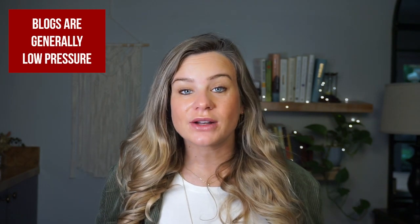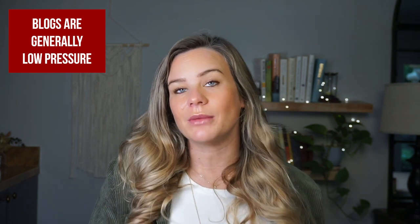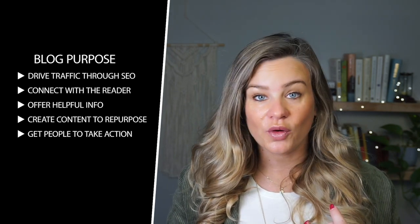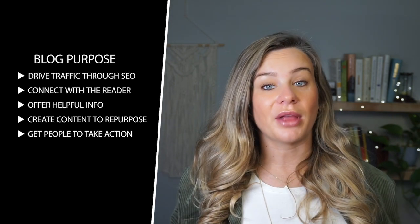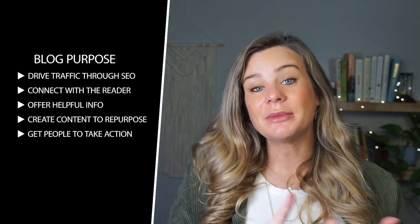The other reason I like blogs is because they're generally low pressure. They're not direct response copy, meaning a direct action doesn't necessarily need to be taken, although some are. But it's not something like a sales page, right? Which is direct response copy, which can be really high pressure. The point of a blog is to drive traffic to a website through SEO, which is not usually as complicated as it seems, to be able to connect with the reader and to offer helpful information that presents your product or service as the solution, to create content that you can then use across other platforms, emails, social media, so it's multi-purpose. And finally, to get people to take action.